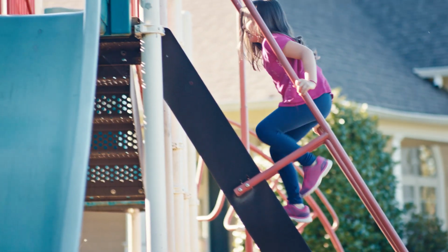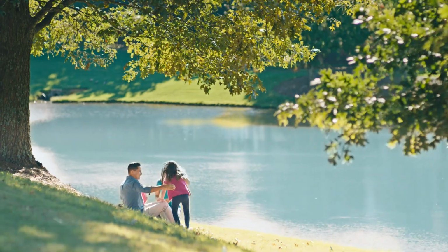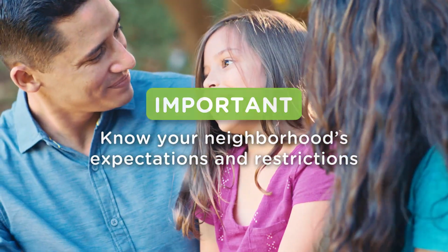Community standards like these are for the benefit of you and your neighborhood. Violations may result in fines from your HOA or municipality. It's important to know your neighborhood's expectations and restrictions as provided in your lease agreement.